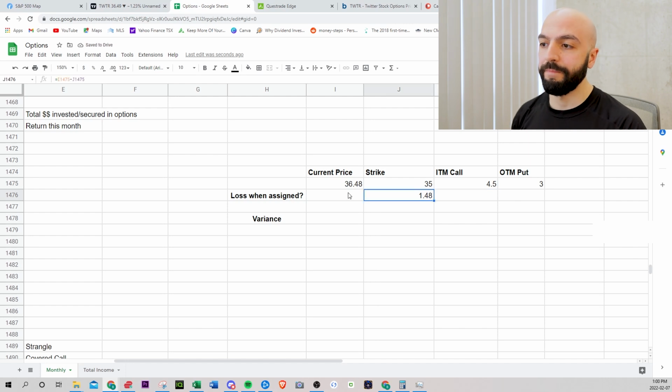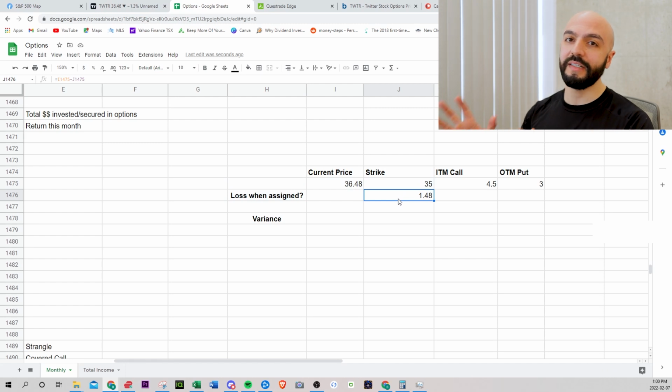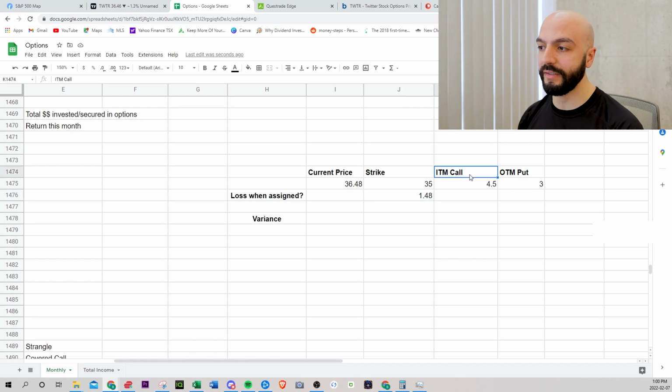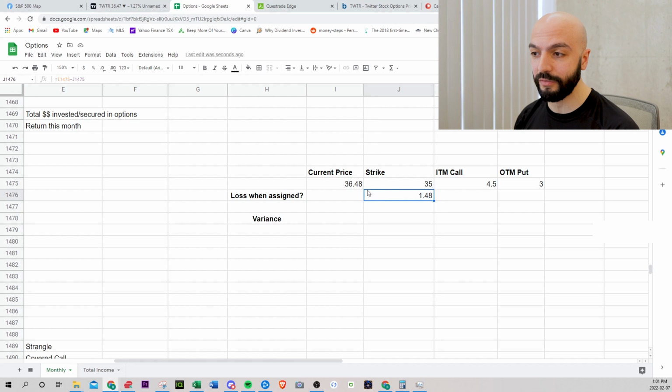So what happens? I buy 100 shares and I sell the 35 strike. That means I have to sell it to someone at 35. So I'm losing 148. Here it says loss when assigned, 148. But since the market is efficient, there should be very little variance between an in-the-money call and an out-of-the-money put. I just showed you, you make $450 profit when selling the call, and you make $3 profit when selling the put. So it looks like this has more money, but we're taking a loss when we get assigned on the shares because we're already in the money.